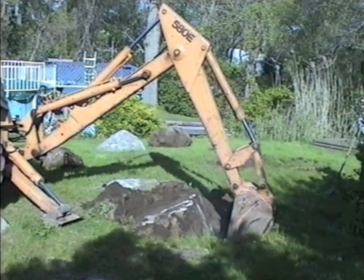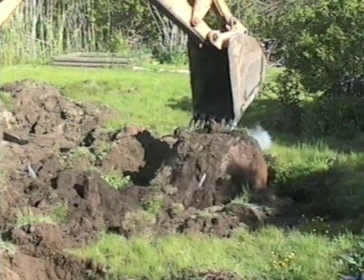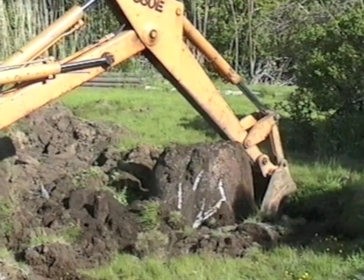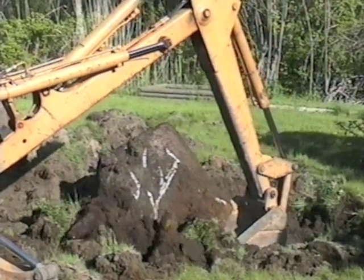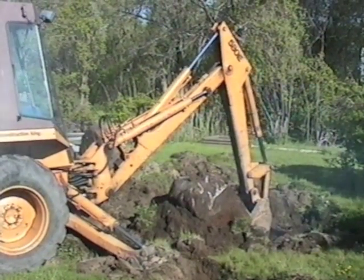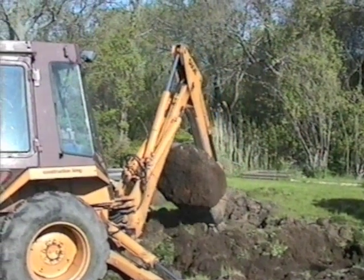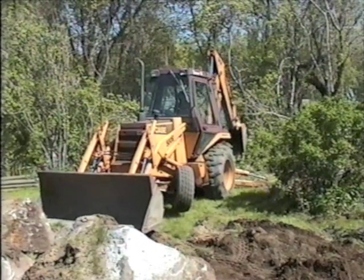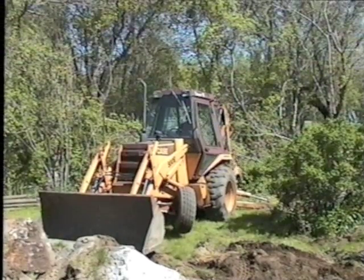That's a big rock. That's another one out. It goes on. We're doing a little bit of gardening at the moment. Shove some of this undergrowth backwards out of the way of our space. Get rid of it. Easiest way.